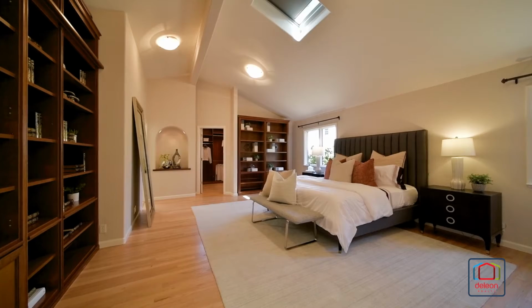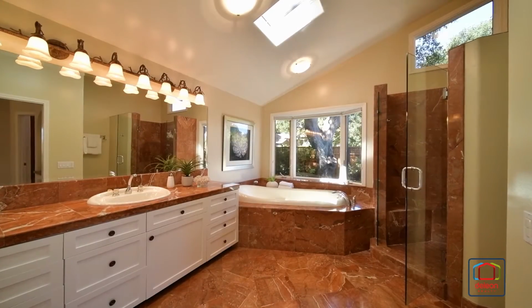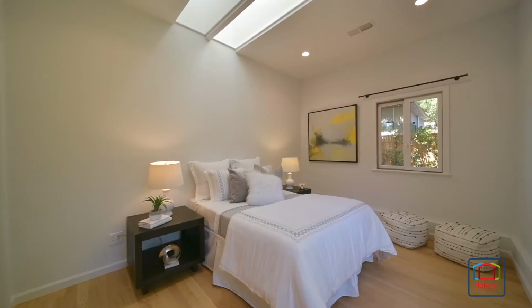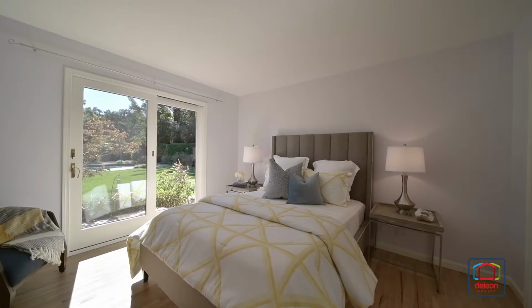The retreat-like primary suite features two massive walk-in closets and a marble-appointed bathroom with a soaking tub and a step-in shower. Three additional bedrooms, including two with backyard access, provide comfort and convenience.